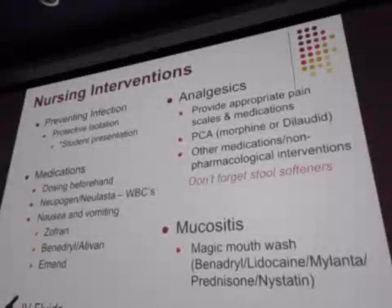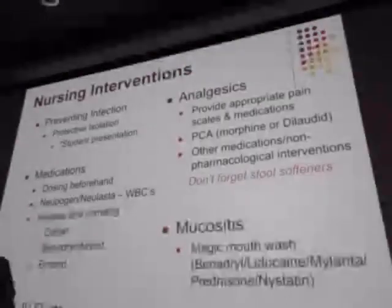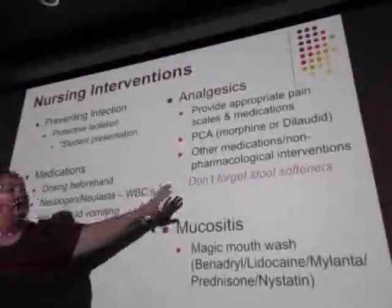Platelets. We don't want them to start bleeding, right? We don't want hemorrhoids. We can't give enemas or suppositories or things like that because their platelets are really low. So we need to have things be really smooth and really slick, just be able to not strain, not have any issues.